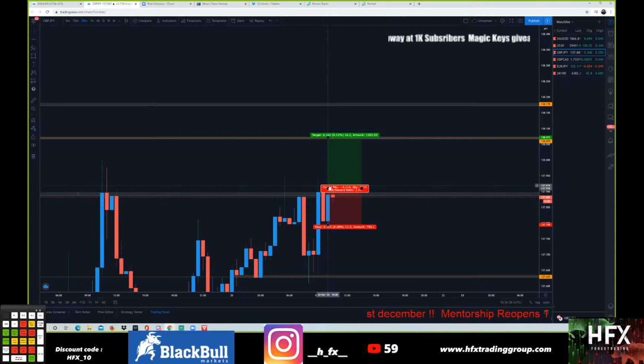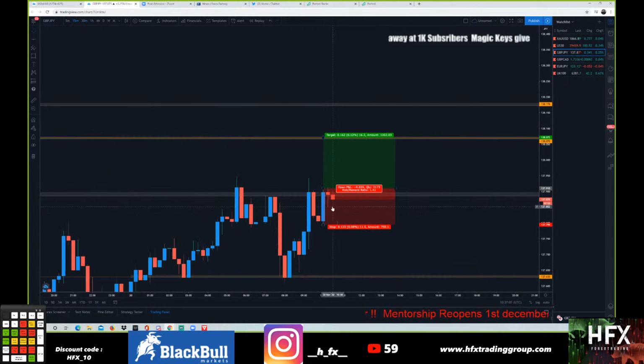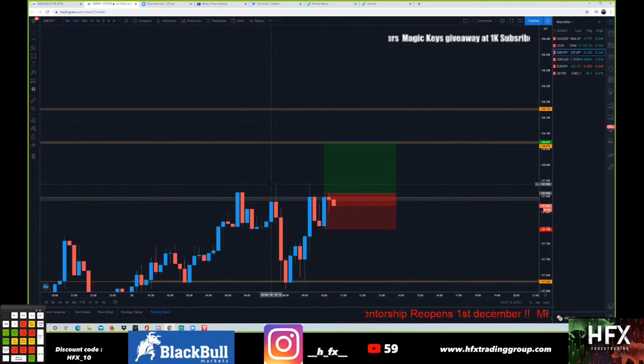Yeah, I mean, I think this 30-minute should continue up. We've created support at this resistance. There's a higher chance this resistance is going to break. I think the probabilities are there. It just needs to respect this low. But yeah, I've repeated myself enough times now, I suppose.